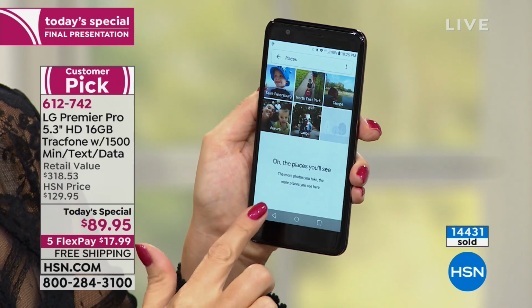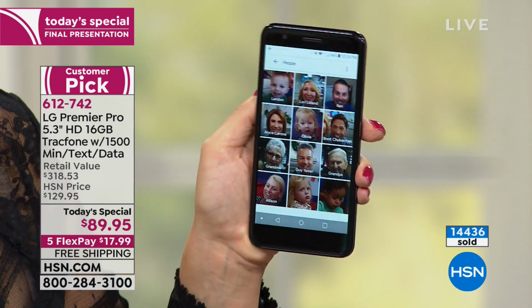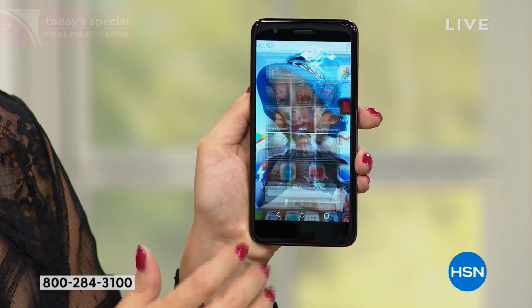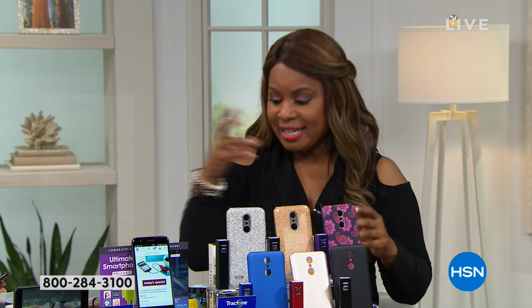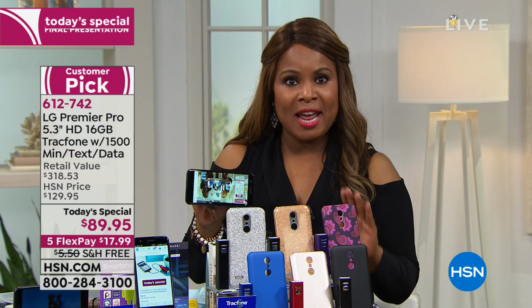If you'd like today's special, I'm inviting you to call. I've got to show you this because you're paying $89.95 plus, of course, the tax. But this is the value of just the minutes, your text, and your data. It's $125. That is not the value of the phone. With this incredible final TracFone Today's Special of the year, it's like paying for the minutes and getting the phone for free. If you'd like to get this at home, today is your day.